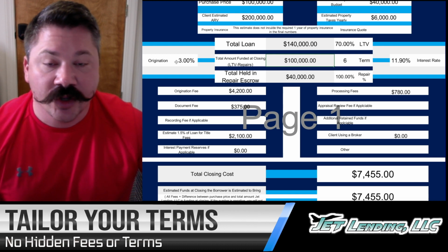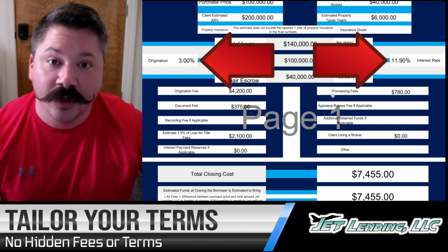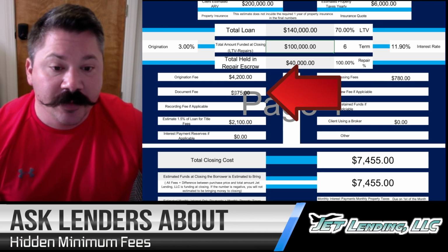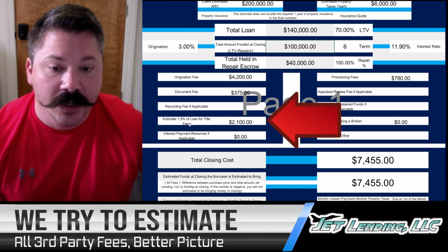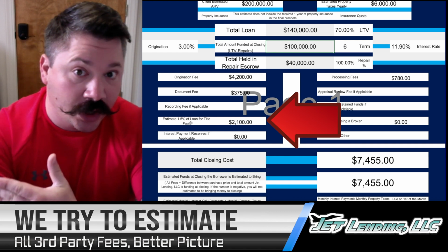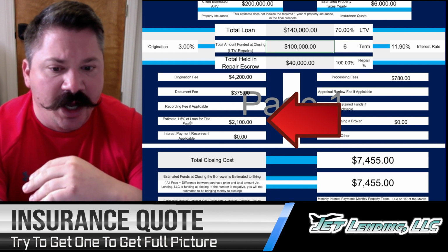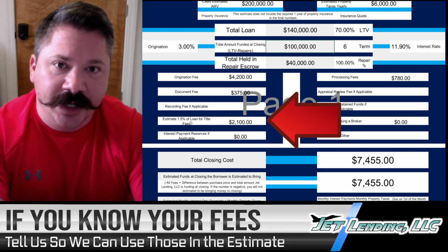If we did this loan at 3% origination at 11.9% interest-only payments with no prepayment penalty, the origination fee would be $4,200. Your document fee for our legal team would be $375 for your closing docs. We also try to estimate for title because we don't know this information until it's on the HUD. But we want to give you a good idea of what you're bringing to the table, if anything. 1.5% is a good rough estimate for what your title fees are going to be.